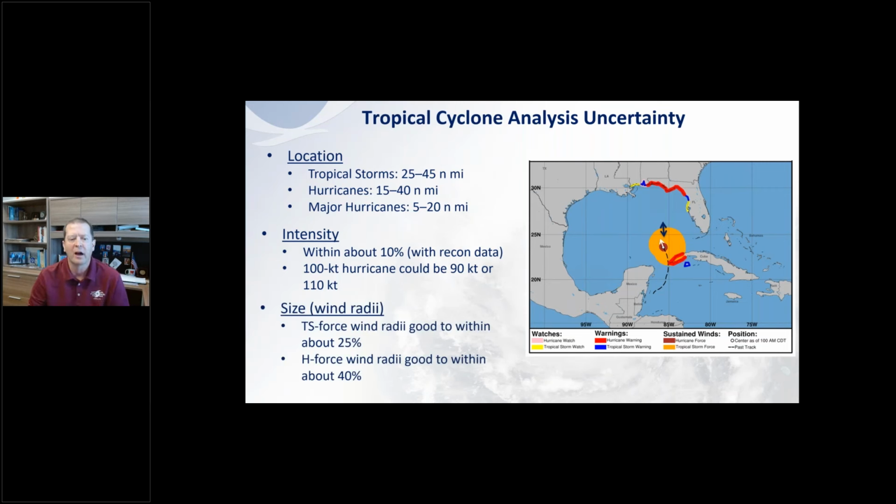And then we look at the size or wind radii estimates. The tropical storm force wind radii, we think we're good to within about 25%, and the hurricane force radii good to within about 40%. So again, if we're saying that one quadrant has tropical storm force winds extending out to about 100 nautical miles, given that uncertainty, really could be 75 nautical miles or even out to 125 nautical miles. Again, that's the uncertainty, just in the analysis, not really the forecast.